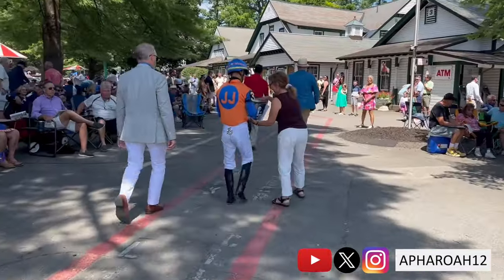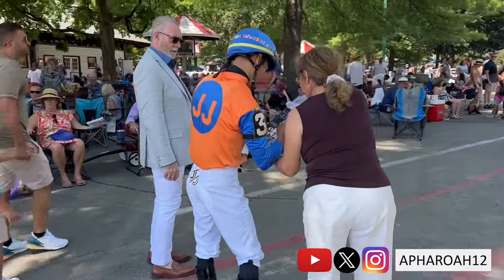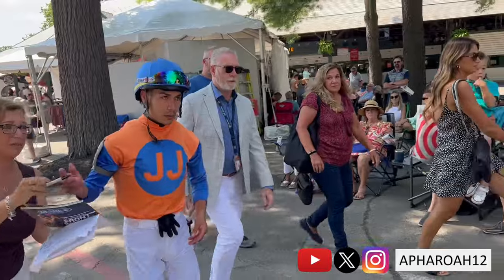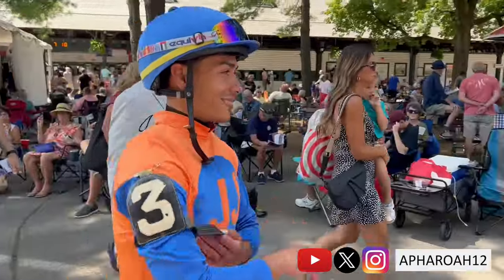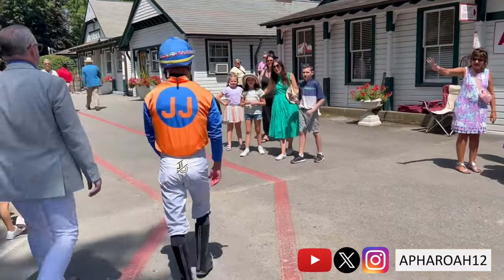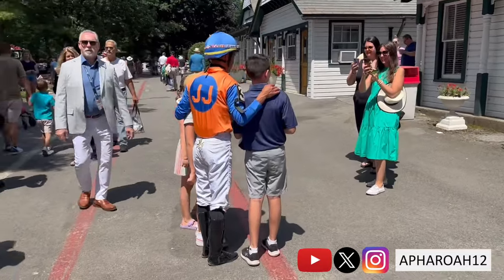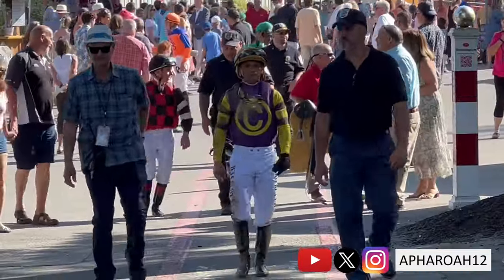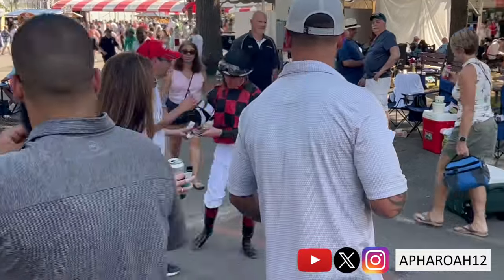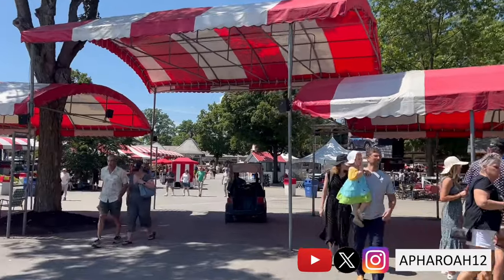The jockeys are superstars here at Saratoga. They take pictures, autographs, you name it. They have to go right through the crowd to make it back to their locker room, so this is a great opportunity to meet your favorite jock. Back to the covered walkway, and this time we'll go towards the paddock.